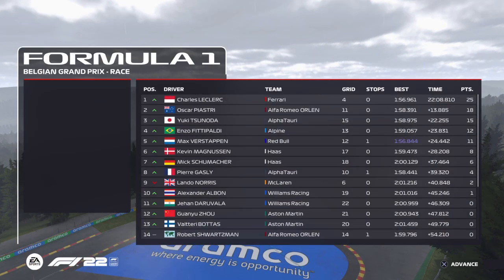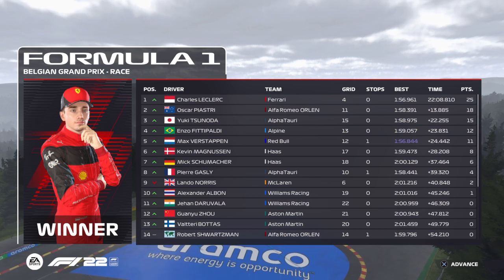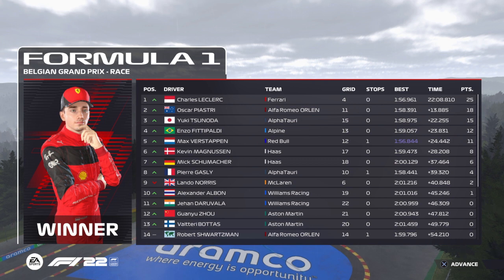Ferrari are at it. And after this round of the World Championship, here's how things look in the drivers' table. Let's focus on the driver of the day, Anthony Davidson. Who do you pick? Oscar Piastri gets my vote today.